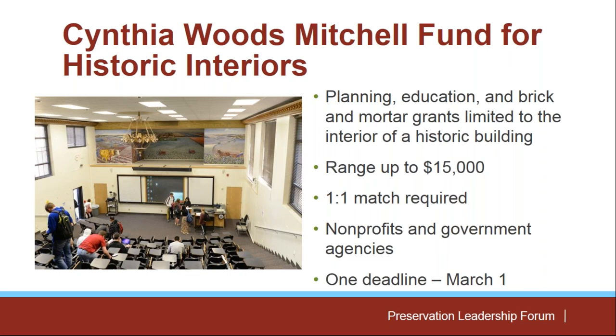Another one that we funded was in Charleston, where the grant helped the Historic Charleston Foundation evaluate the plaster within the Aiken Rhett House Museum's kitchen house using a combination of non-destructive infrared thermography and traditional sounding methods. So we have some interesting projects that come up through this, but again, it is limited to historic interiors.